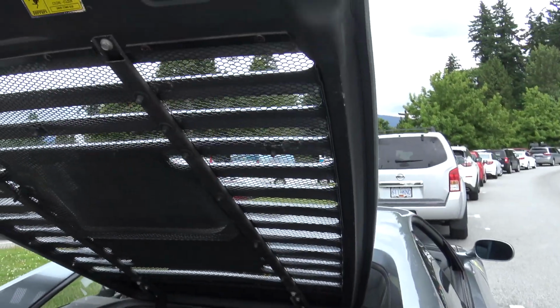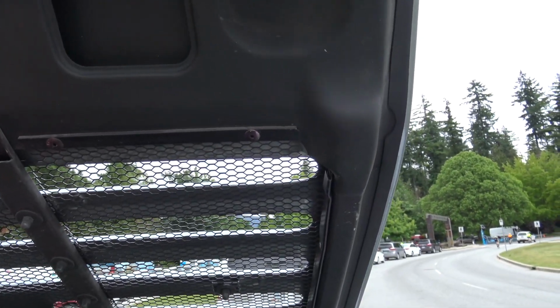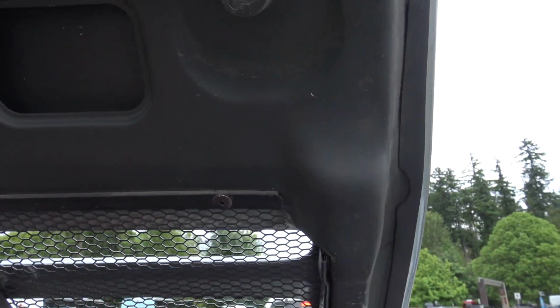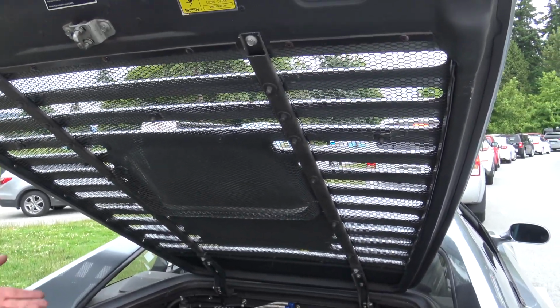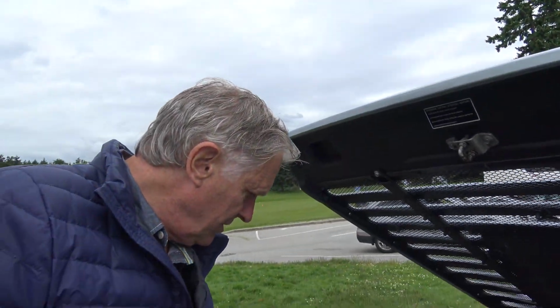You were saying that because you've got all this excellent cooling here, because this is open mesh, you're going to get rain, dust, dirt, and everything coming in and getting onto the engine. If you're driving in the rain, the rain can be pouring. That's why they've got this shield here.